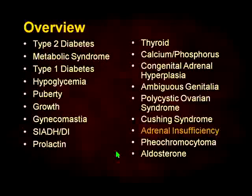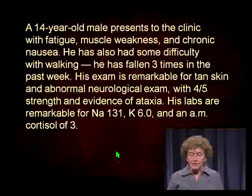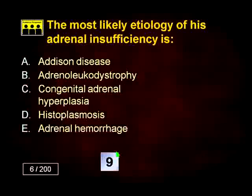Okay, getting there. Adrenal insufficiency. This is a classic presentation. A 14-year-old male with fatigue, muscle weakness, and chronic nausea. He's had some difficulty with walking. He's fallen 3 times in the past week. His exam is remarkable for tan. Always, that's a big buzzword for something in the adrenal gland, right? 4 out of 5 strength and ataxia. His sodium is low, potassium is high, and his AM cortisol is 3, which is low. So he has Addison's, adrenoleukodystrophy, CAH, histoplasmosis, or adrenal hemorrhage. And you can answer those.